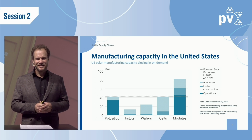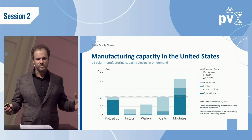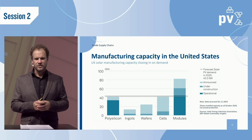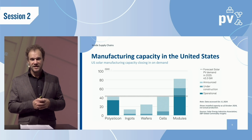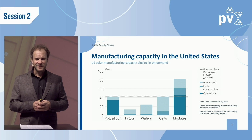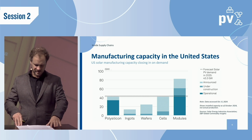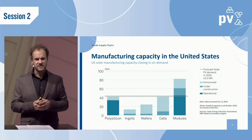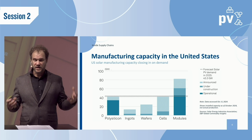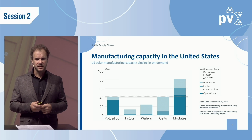We can see that the US market has made considerable progress in terms of establishing the solar supply chain. The dark blue is operational capacity. The blue is what is under construction. Huge increase in areas like cells and modules we can see there. And then announced is the light blue in terms of cells, wafers, and ingots. It's nearly all announced capacity that we can see in the US. But interestingly, US installations, which are around 40, 42, 43 gigawatts forecast for next year, will be met by domestic production, in particular when it comes to polysilicon and modules.